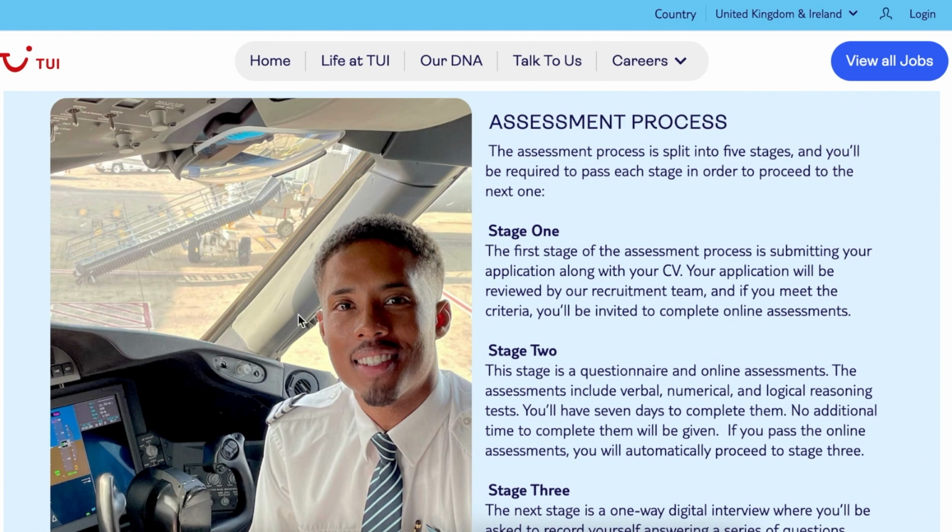The first stage of the assessment process is submitting your application along with your CV. And this is something that I've been telling you guys, CV. I know that I plan to do a live on this sometime in December, but I hope that you guys already have your CV ready, or at least you're working on it and you've hopefully worked some of those pilot competencies into your CV.